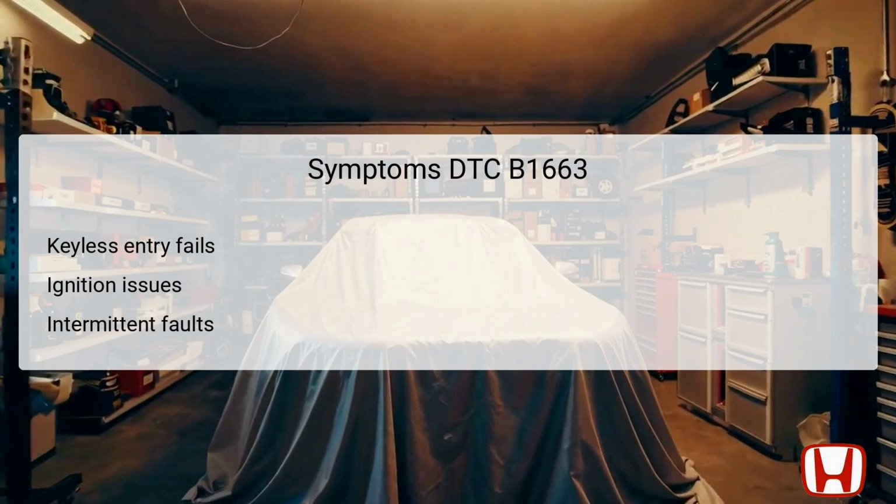You may encounter several symptoms associated with DTC B1663, notably when your keyless entry system malfunctions. A primary symptom would be the keyless entry failing entirely, which means you cannot unlock or lock the doors without using a physical key. You might also experience ignition issues, where the push-button start feature does not engage when you attempt to start the engine.